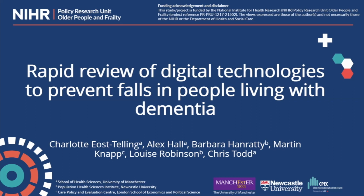Now, colleagues at LSE have done the other part of the review, which is looking at the use of digital technology to support people living with dementia and their carers. But we specifically focused on the use of technology to prevent falls in older people living with dementia, because we felt that's a really important area which warrants a separate review. So this is the team who worked on the project. It was across the whole of the Older People's Policy Research Unit across Manchester, Newcastle and LSE.